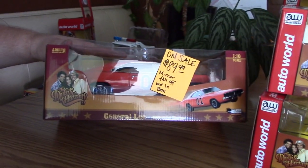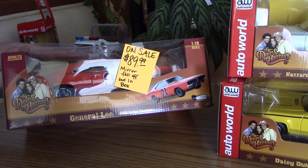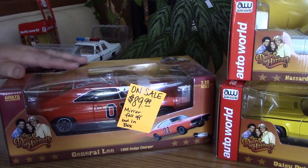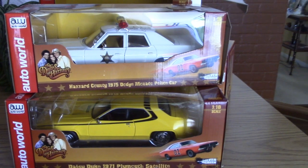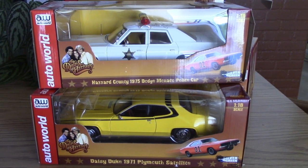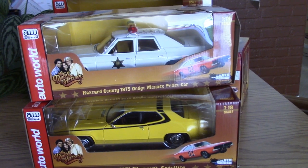This was an impulse buy because it was $89. Yeah. And they're usually going for $140. And it's not signed. It does have damage. It's fixable. It's just a missing mirror, which is included with the package. So it's got all its parts. Yes, it's just the mirror's not on the car. Yeah. Wow. They are packaged pretty well. Yeah, it does seem like you could even ship them because they're pretty well packed.